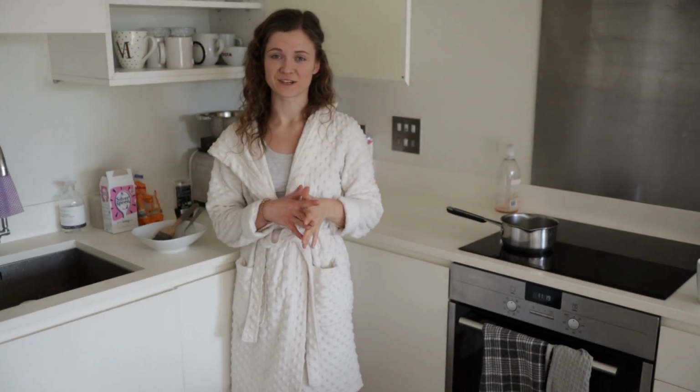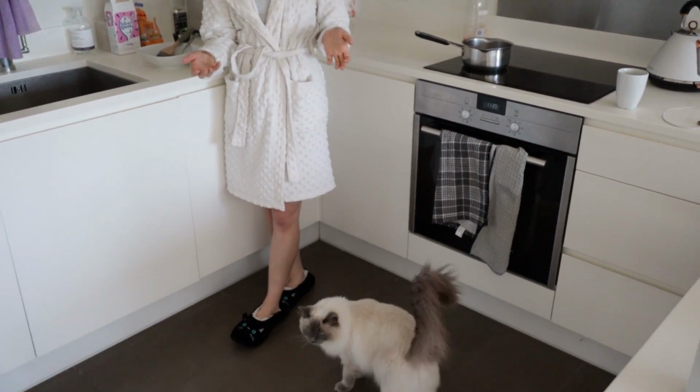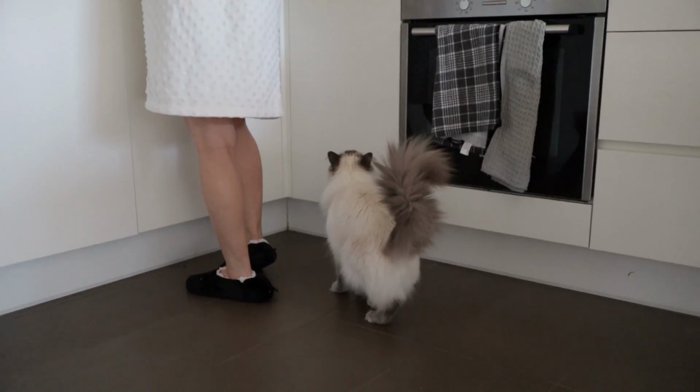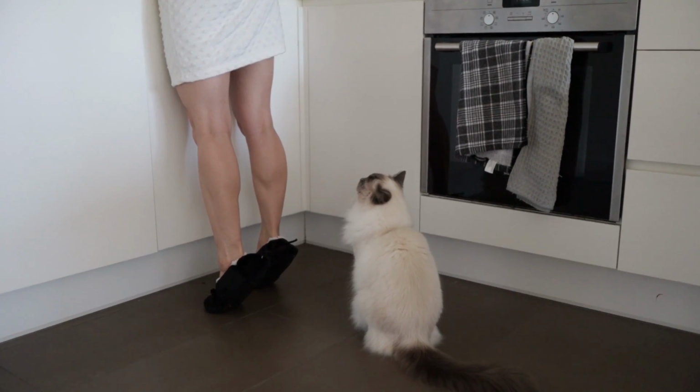So Pixie loves her treats a bit too much, and as soon as you call her name, or actually you can even call Bluebell when you're in the kitchen, she's gonna run straight here. So I think I just need to give her one now. She agrees. Look at her paws, she's just like, give me something.